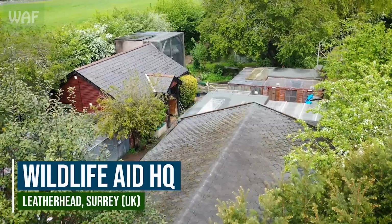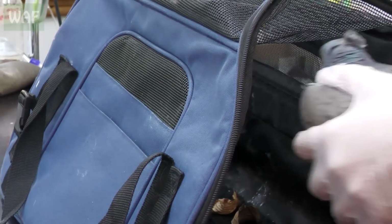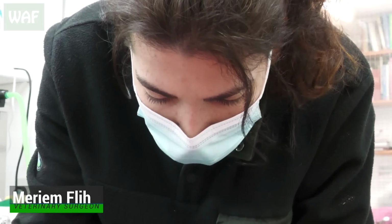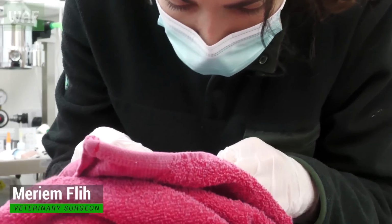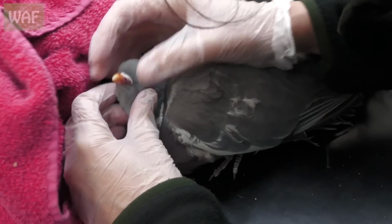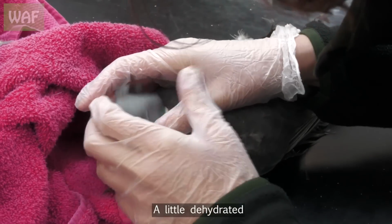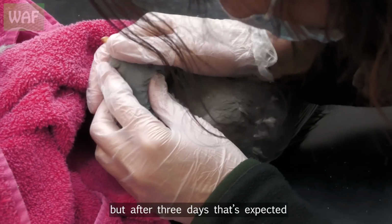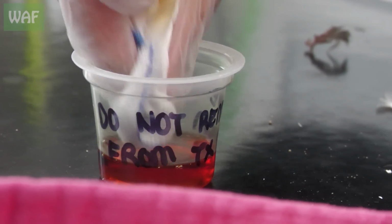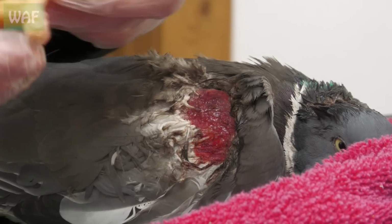Hello. I have a wood pigeon for you. Yay, thank you. Once safely back at the centre, Mary and one of our vets set to work on a full examination. Amazingly, the bird had avoided any broken bones, but was still covered in bruises and scrapes from his time inside the chimney. It's not too bad. It's a little dehydrated, but after 3 days that's expected. After cleaning, the wounds were covered with a special protective paste to keep the tissue moist and healthy whilst healing.